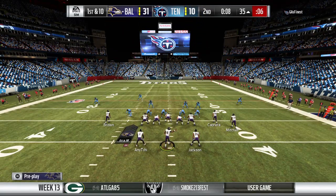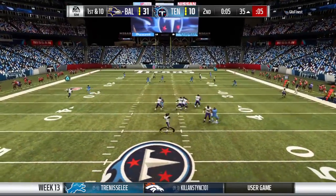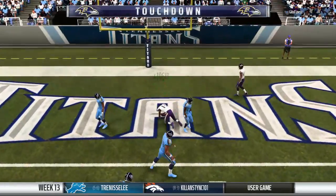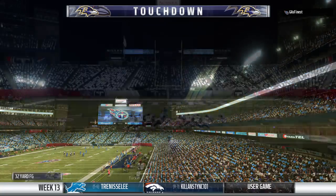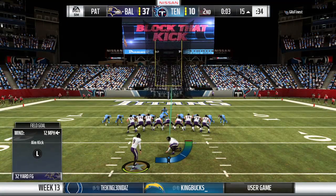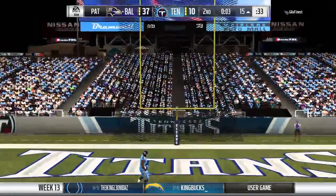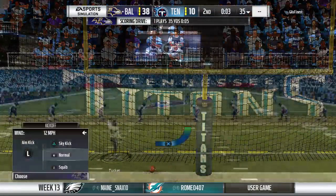After the interception, here's Jackson. He's going deep for Brown. And this is caught. Touchdown, Baltimore. John Brown in the final seconds of the first half. And the Ravens will extend their lead. Tucker able to connect on the extra point. And the rout is on here in this first half.